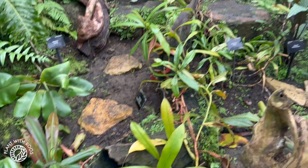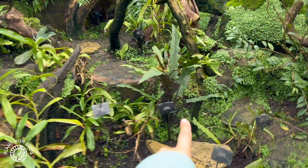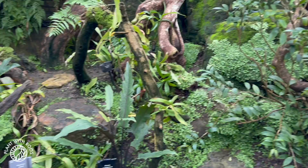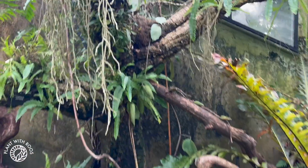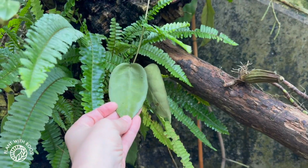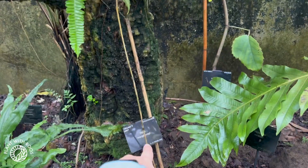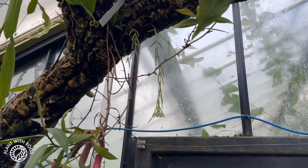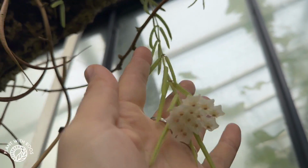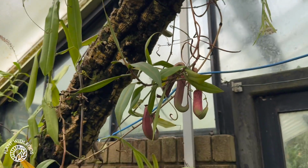Huge pitcher plants everywhere. That's an alocasia with a very big stem. Lauterbachiana, that's a normal houseplant in the Netherlands at least. I think that's a Hoya. This one, a very dried-out Hoya. Hoya macgillivrayi. And then there's also a Hoya linearis in bloom. And lots of pictures.